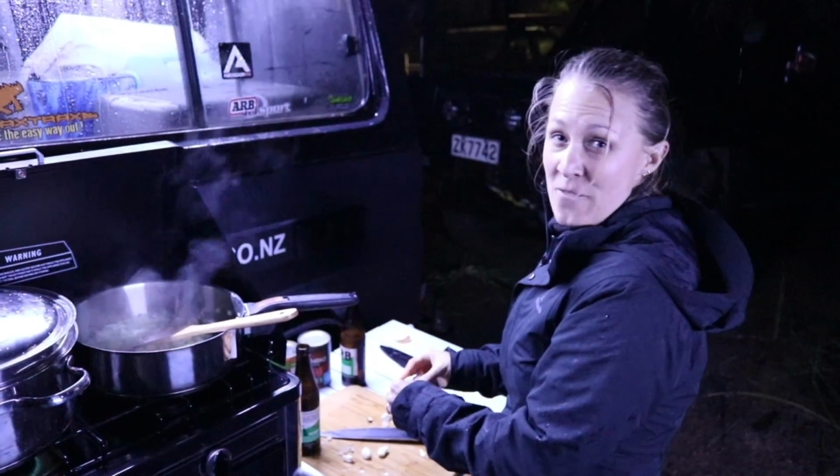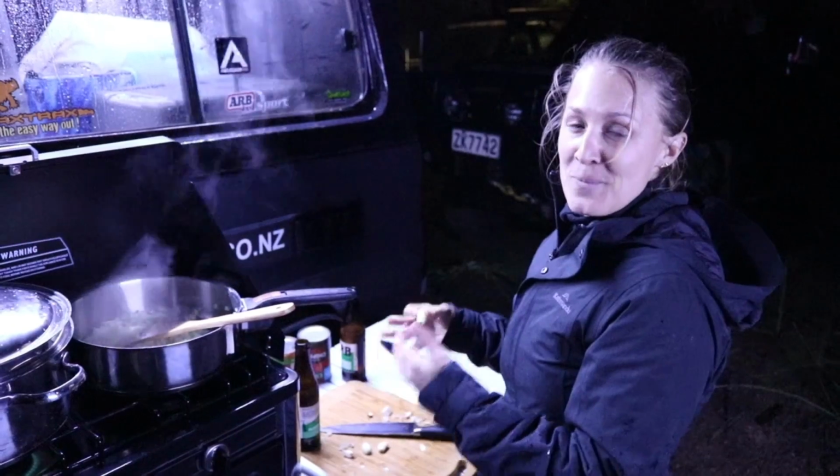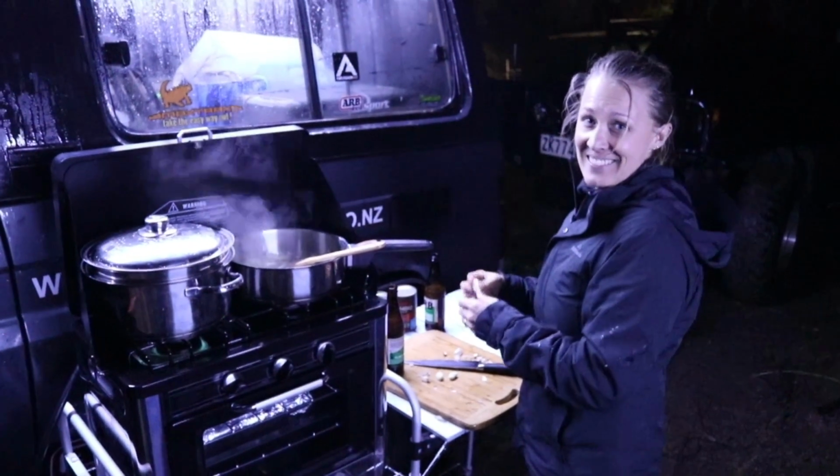So I'm eyeing up that box wing over there, because even though this is pretty nice while I'm cooking, we've got our oven and it's warm, it's still not quite as dry as it looks like it is over there.